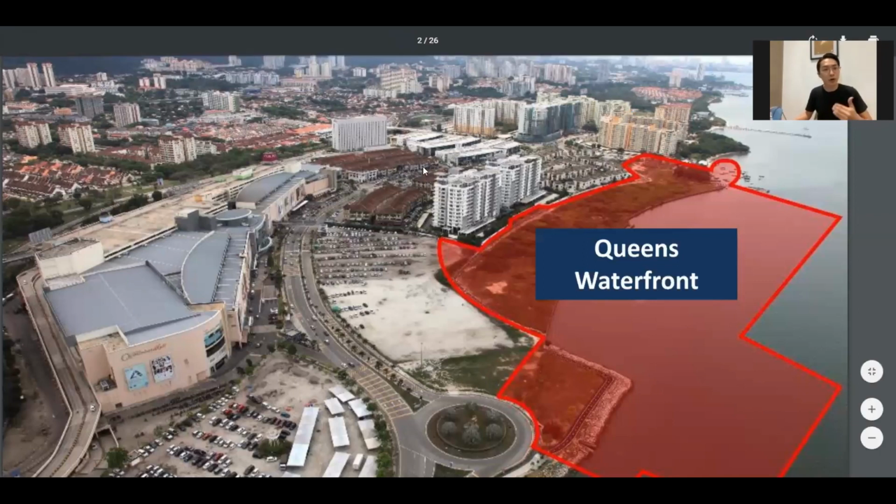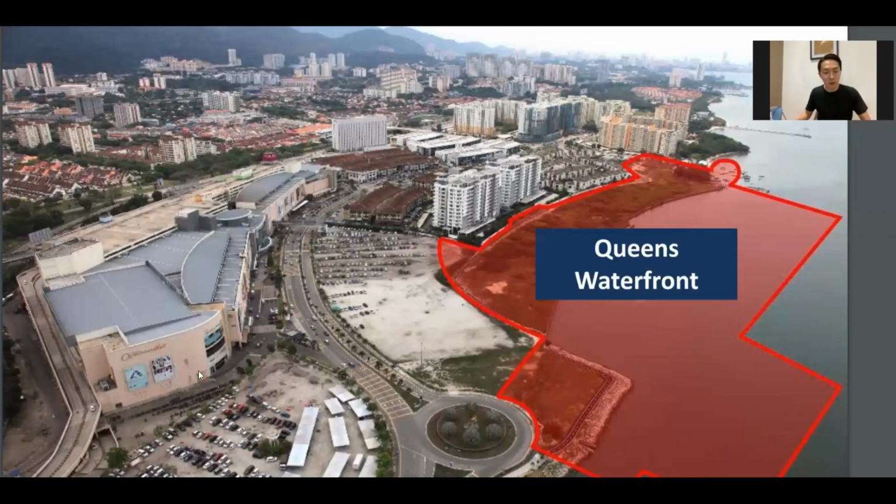So it's going to be a very good place for you to live, for you to go to work, and for you to get your entertainment, which is Queensbay Mall. Queensbay Mall is also one of the largest malls on Penang Island. With GSC, you have all the shopping, the eating, and the trades all around.